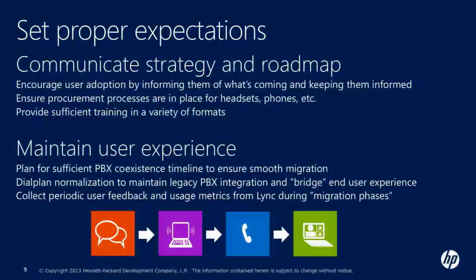Make sure you maintain your user experience. The last thing you want to do is have people have a bad experience the first couple times they try something. Human nature is you try something only once or twice, and if you have a bad experience, you're not going to go back to that.